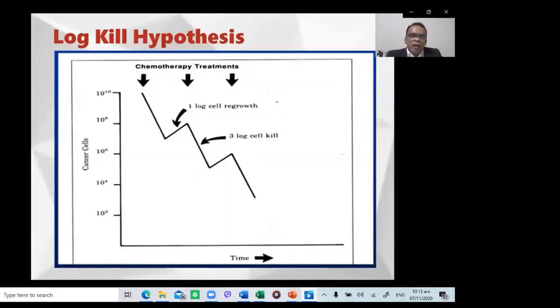Now, let's discuss the log kill hypothesis. The vertical line connotes the cancer cells and the horizontal line the time. Upon giving chemotherapy, there is a 3 log cell kill, then 1 log cell regrowth. On the next cycle, another 3 log cell kill, then 1 log cell regrowth. That's why chemotherapy is given in a 21-day cycle. Most common drugs or protocols require a 21-day interval of treatment.